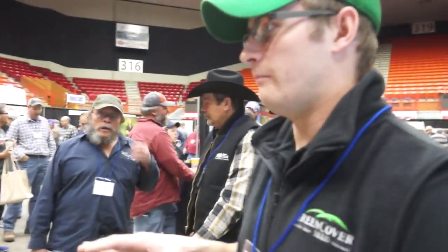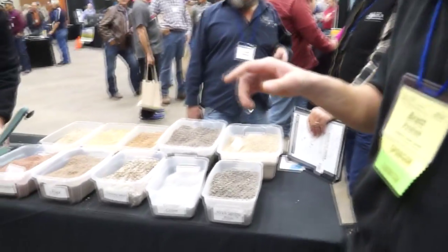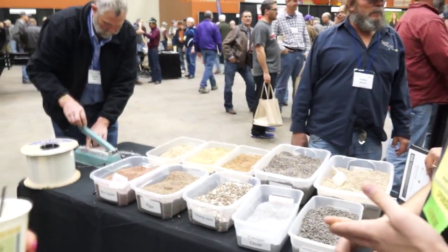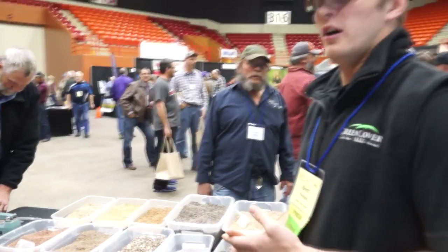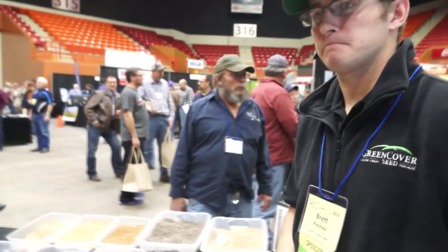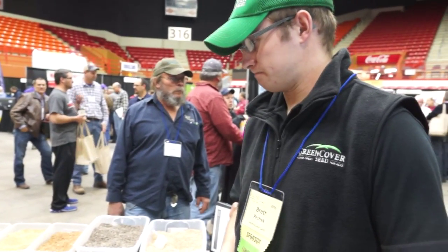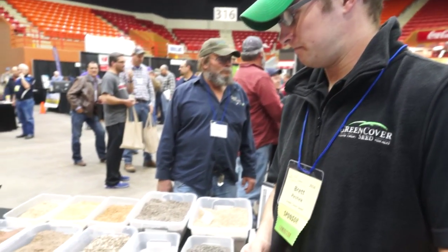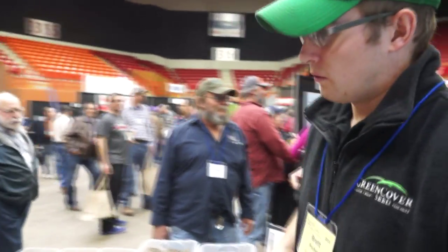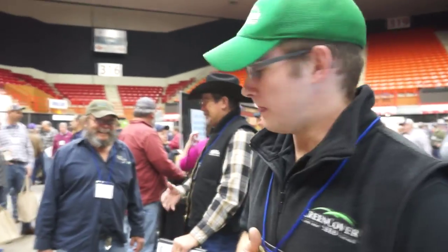So we carry several major areas of brassicas, legumes, grasses, and broadleafs. We have a large assortment of seeds: brassicas, legumes, broadleafs, and grasses.